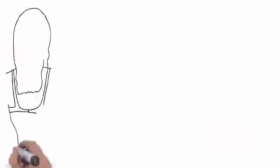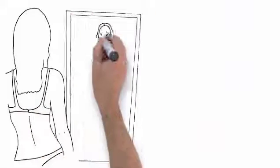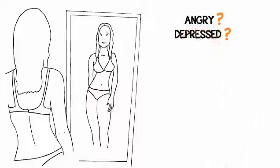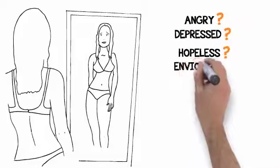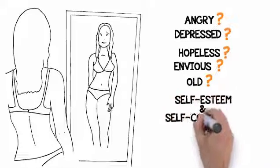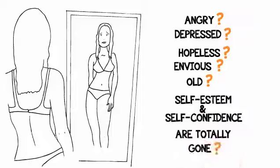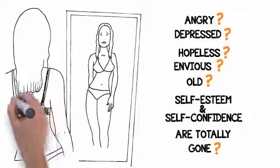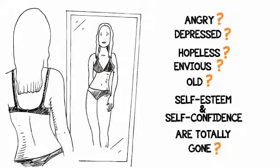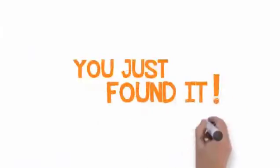How do you feel when you think about putting on a bikini, or you simply look at yourself naked in the mirror? Do you feel angry, depressed, hopeless, envious of other women who don't have cellulite? Maybe you feel old. Maybe you feel that your self-esteem and your self-confidence are totally gone. Or maybe you're just downright frustrated and pissed off because you know there's an answer to your problem, but you just need to find it. Well, you just found it.